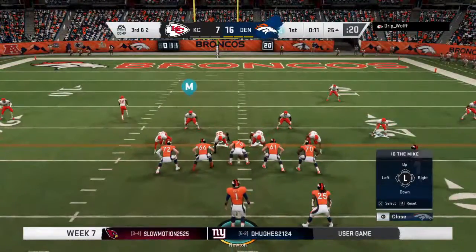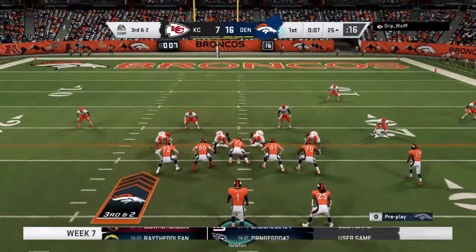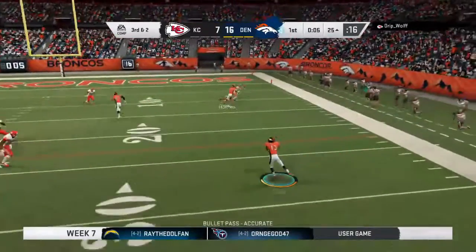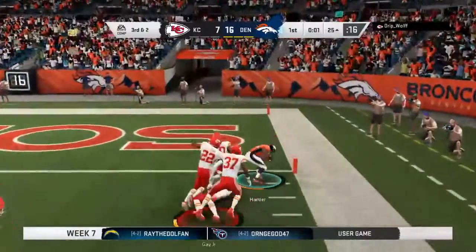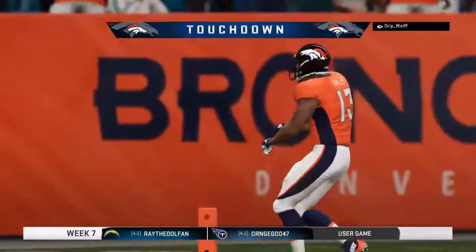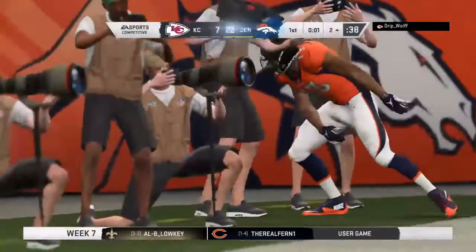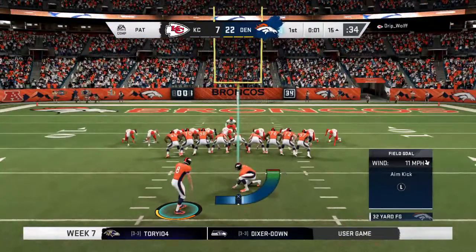Trying to keep the drive going here. This is play number 7 on 3rd and 2. Cam fakes the give and keeps it. Quick hitter here, it's complete. He's got the first down inside the 10. And he is into the end zone for a Denver touchdown. 25 yards for the touchdown. And the Broncos push further out in front.